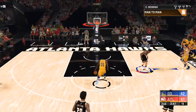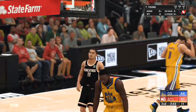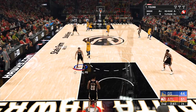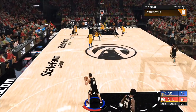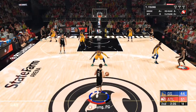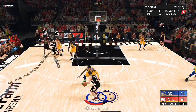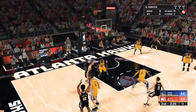And Young gives that extra deep floor spacing, something teams are looking for now. You watch Steph Curry and Dame Lillard, they're shooting from 26 to 27 feet out. That changes what a defense can take away. That's why Young, despite his size, was still drafted top 5. So it's Atlanta now. The Warriors making the shot.